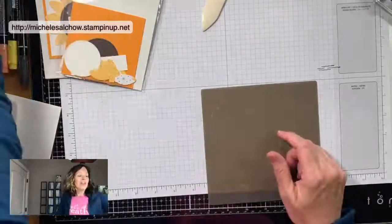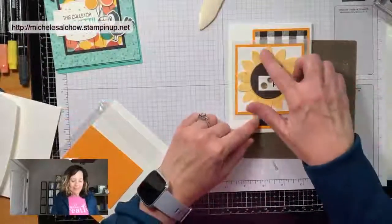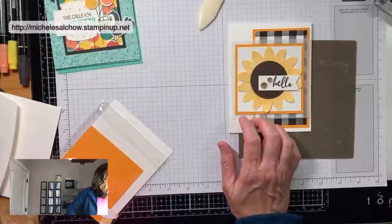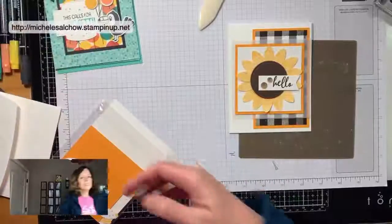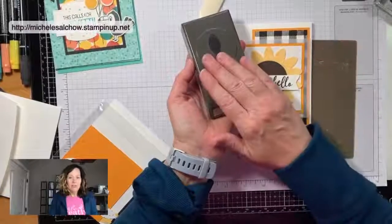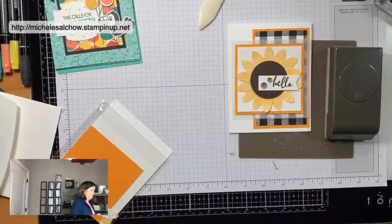Now, card number 3. These petals are Christmas bulbs. This bulb punch is what I used to punch out all the petals. And it is retiring. It has a coordinating stamp set that is just, where is my catalog?